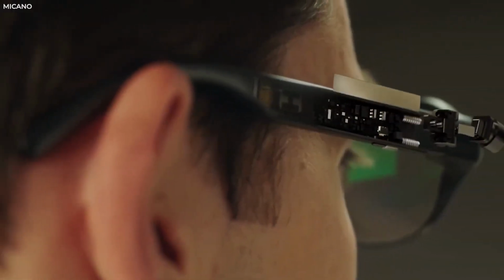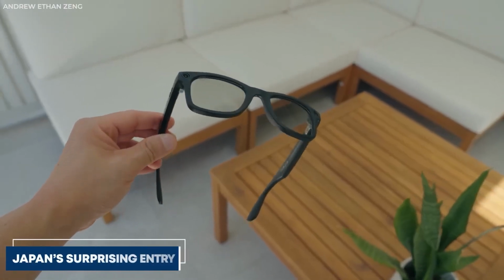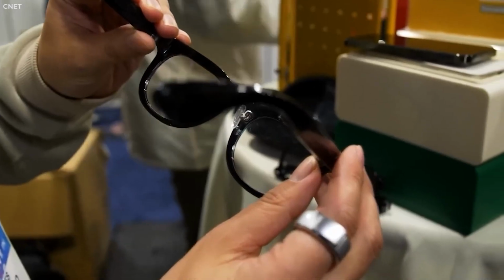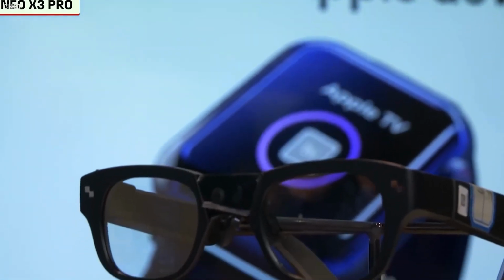From Google's advanced AR features to Baidu's ultra-practical approach, and now Japan's surprising entry, it's clear the AI glasses competition is intensifying globally. As these technologies evolve, they may reshape how we interact with information and with each other, unlocking possibilities we once only dreamed about.